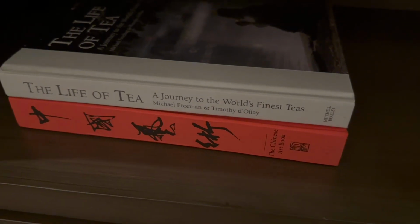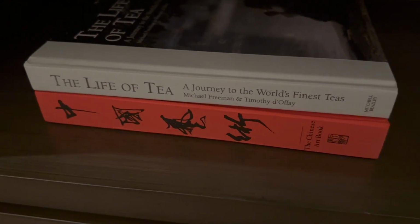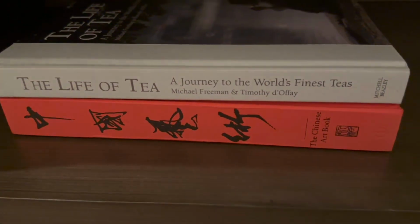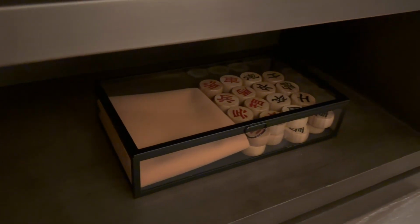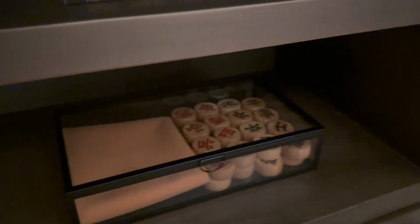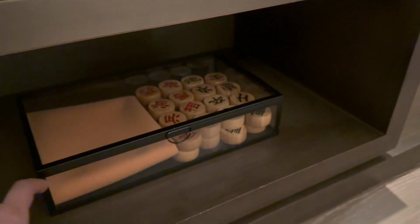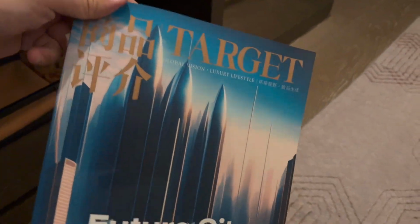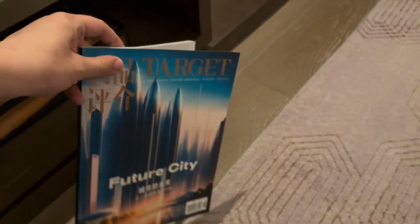And here's two more magazines. There, the Life of the Tea, and the Chinese art book for you to investigate. A very tiny, interesting Chinese chess set for you to spend your time with your loved ones, and a Target magazine. I think that's for some shopping.